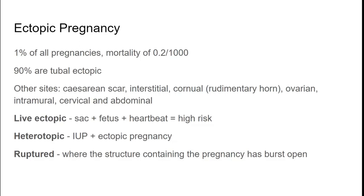Some of the terms that we use around ectopic pregnancy, so a live ectopic is where you have a sac. Within that sac there is a fetus, and that fetus has a heartbeat. These are very high risk pregnancies. They're likely to be getting bigger quickly, and they're a higher chance of rupture. A heterotopic pregnancy is where you have an intrauterine pregnancy, so there's a pregnancy developing normally, or even a miscarriage within the womb, but also a pregnancy developing somewhere else, commonly in the tube.